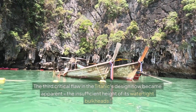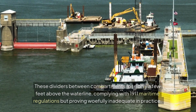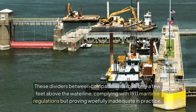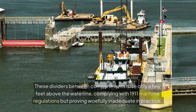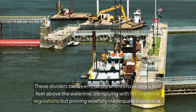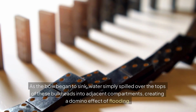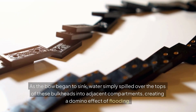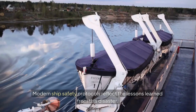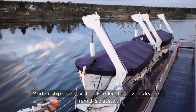The third critical flaw in the Titanic's design now became apparent: the insufficient height of its watertight bulkheads. These dividers between compartments rose only a few feet above the waterline, complying with 1911 maritime regulations, but proving woefully inadequate in practice. As the bow began to sink, water simply spilled over the tops of these bulkheads into adjacent compartments, creating a domino effect of flooding.